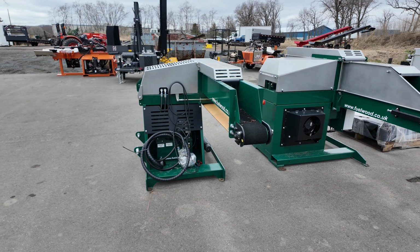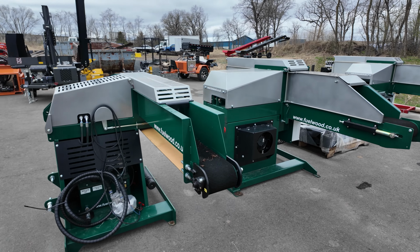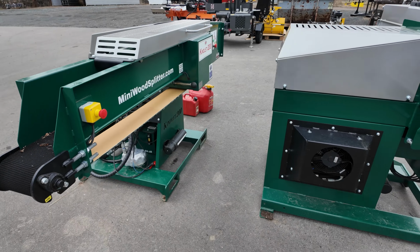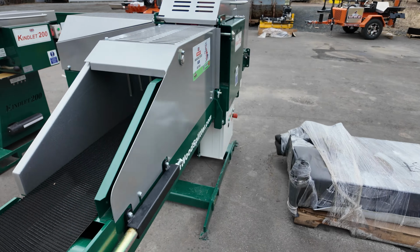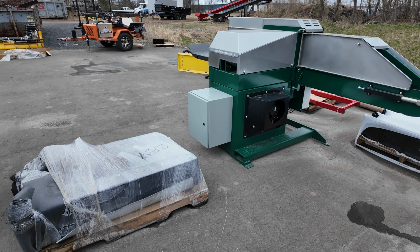All right, so we're bringing 2 trucks and 2 trailers down to this show, and we're bringing this Kindlet 200 PTO version, and we are also bringing a Kindlet Pro PTO version. There's another Kindlet Pro electric here, but that one's heading out to Florida in a couple of days.